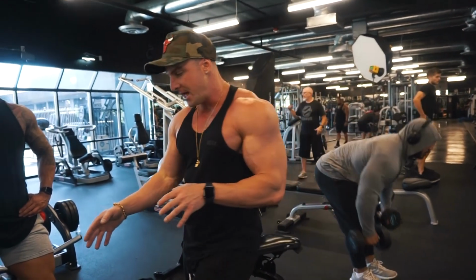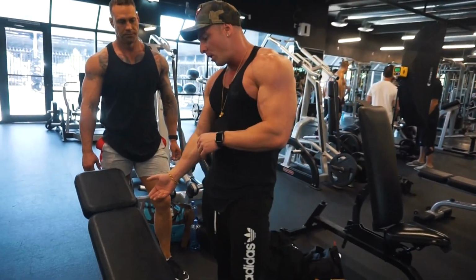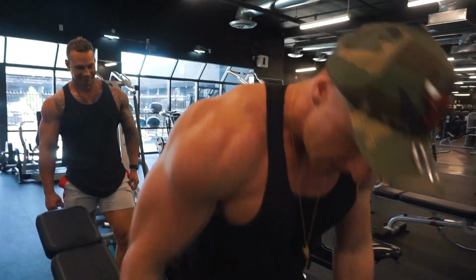Now, the incline that I like to use is obviously an incline to work the upper chest, but I like to keep it somewhat low. I think if it's too high, my front delts take over too much. Anyway, my set.